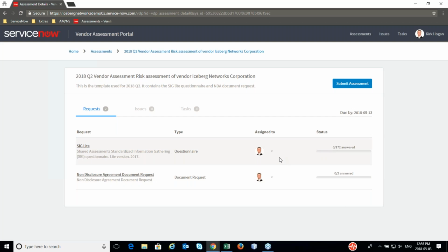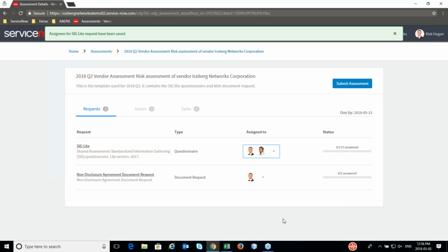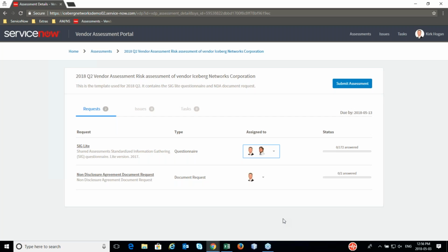Now the vendor themselves can go through these tasks and determine maybe this is something I want to assign to a different individual. So they could simply come in here and assign it to another person and remove themselves, or maybe both of them are going to work on it together. So actually assigning these activities is fairly painless in ServiceNow. Typically when you need a new individual in your organization added, you have to contact the customer's IT department, get them to create a user account, and there's a lot of back and forth in order to get that member of your team added.